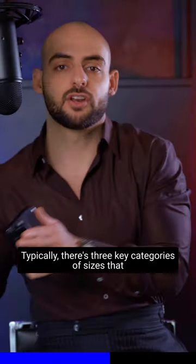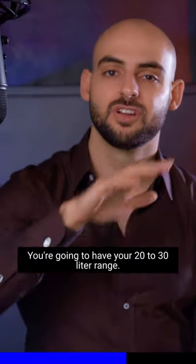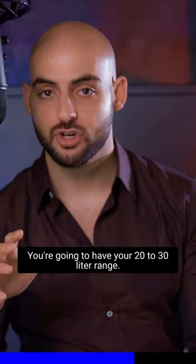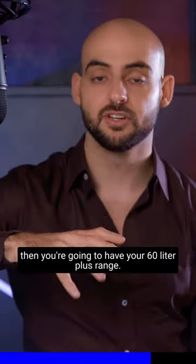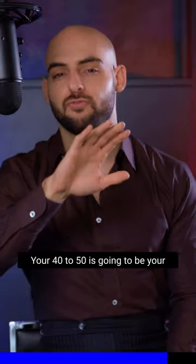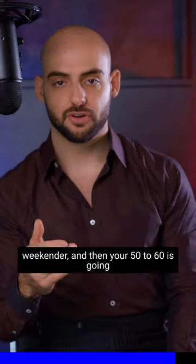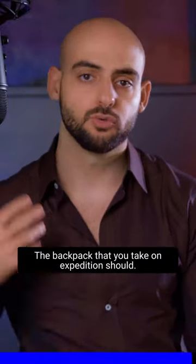Typically, there's three key categories of sizes that I tap into when designing a backpack. You're going to have your 20 to 30 liter range, you're going to have your 40 to 50 liter range, and then you're going to have your 60 liter plus range. 20 to 30 liters is your daily backpack. Your 40 to 50 is going to be your weekender, and then your 50 to 60 is going to be your Voyager, your hiking backpack, the backpack that you take on expeditions.